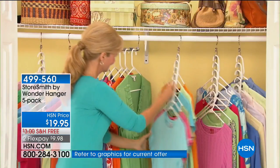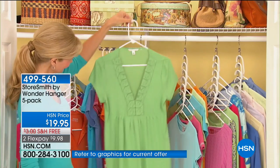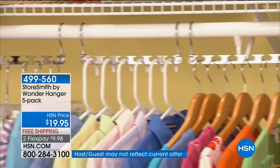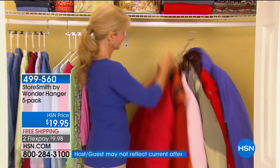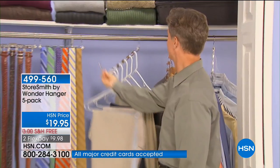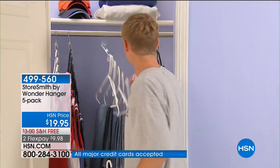How about not one, not two, not three, not four, but a five pack of the huge customer pick Wonder Hanger. Now, for today only, and this is the only airing of the entire day, I'm gonna do free shipping and handling and two Flex Pay. We've got colors available in the navy, the light yellow, the sage, the silver, and the white.